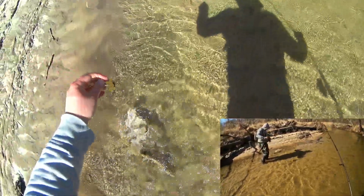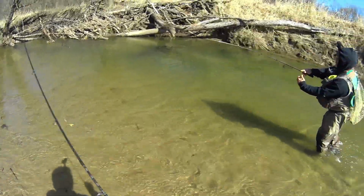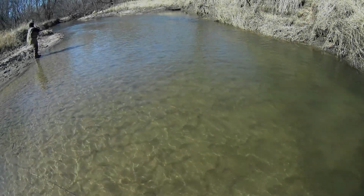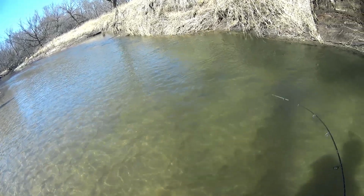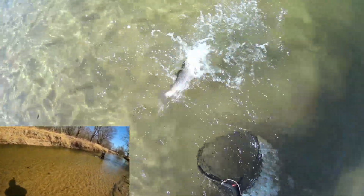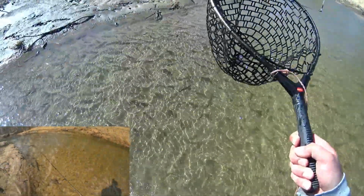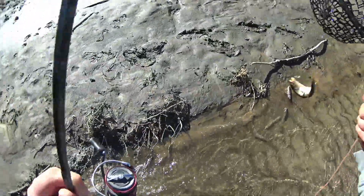Oh, and he's off. That's about a 14, 15. He came out from the timber. That was a full-blown ambush. There's another decent one. All right. Yeah, another solid 13, 14. Right through the net. I think it's time for a new net.